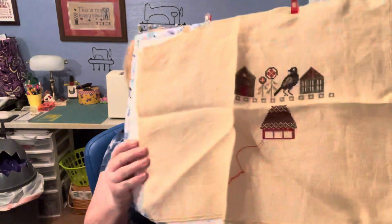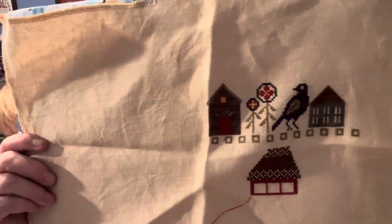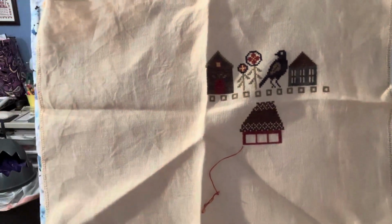This one was all kitted up for us by Cecilia, and I never can remember her name. It's a Bent Creek and a Heart and Hand collaboration. But they kitted it up and we had a Zoom retreat with the three ladies and it was such fun. And this is my progress so far.